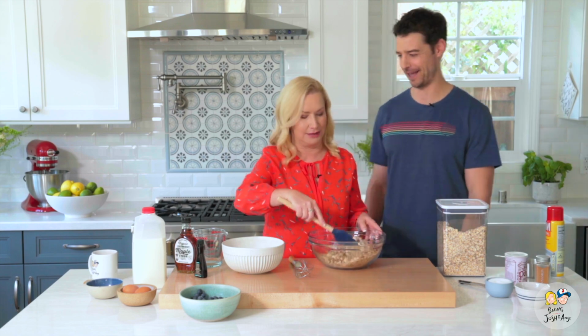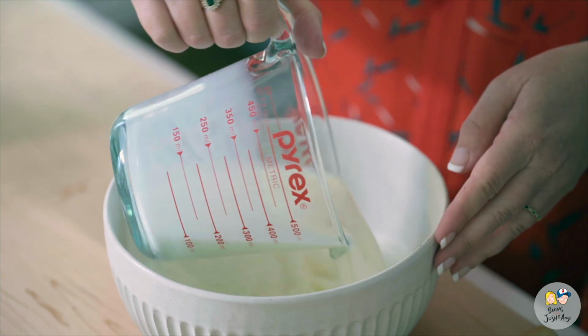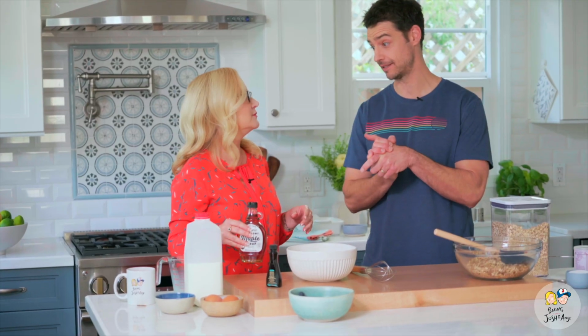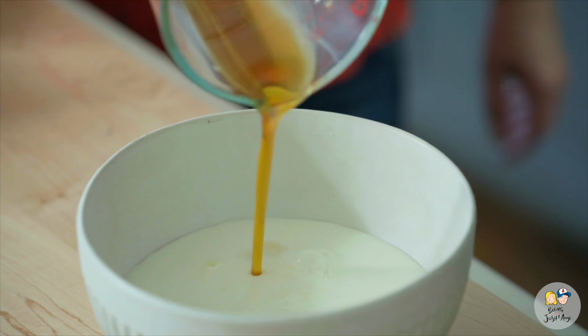Pretty smooth sailing. So now we're going to do the wet ingredients. 1 3/4 cup milk. Go ahead and pour that in the bowl. We add a little bit of sweetness. So we're going to add the maple syrup, and that gives this baked blueberry oatmeal just a little bit of sweetness. So next we're going to do the eggs.